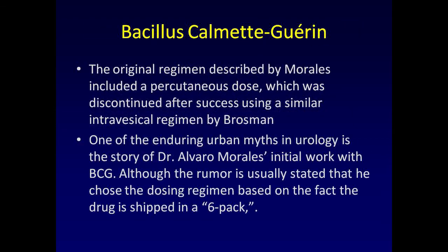So the story goes, and if you talk to Alvaro Morales, who was the very first person to do this, he's actually at Queen's in Canada. He was the first person to actually administer this, along with Brosman. And the way he decided to give 6 doses was that when he ordered the BCG, it came in a 6-pack of jars. So essentially, he gets this in the mail and he gets 6, and he says, "Well, I guess I'll do 6." And if you talk to Morales, he will tell you that urban myth is actually true. That's how he decided that he was going to administer this.